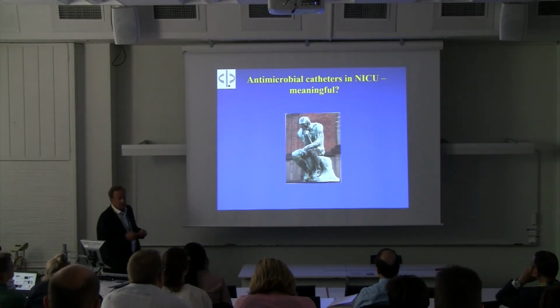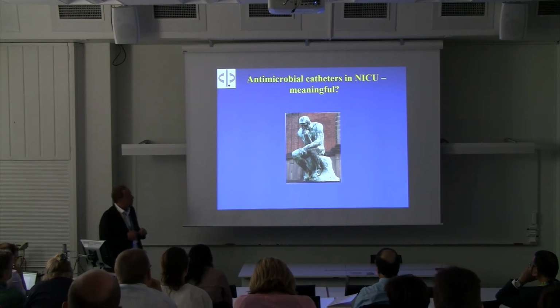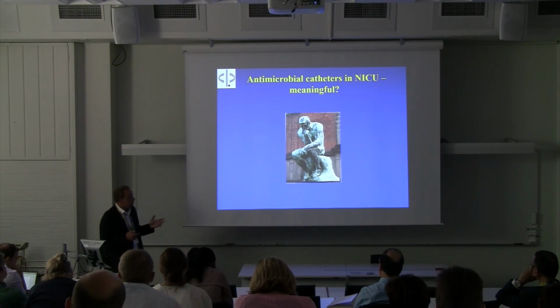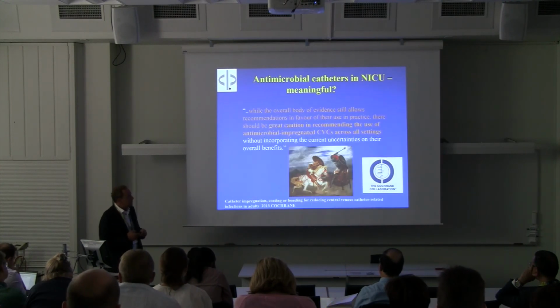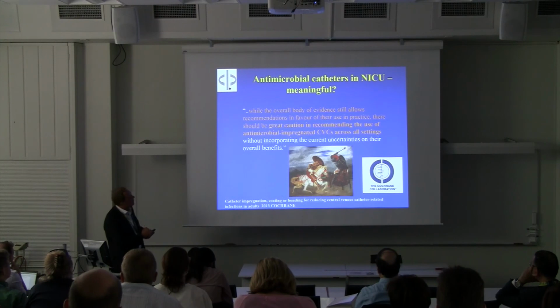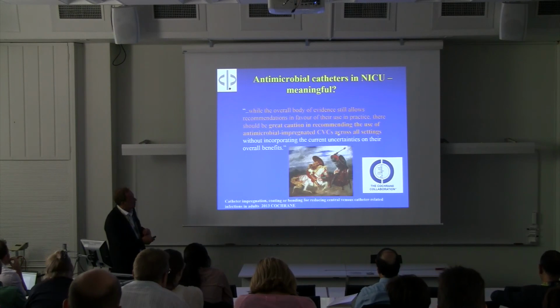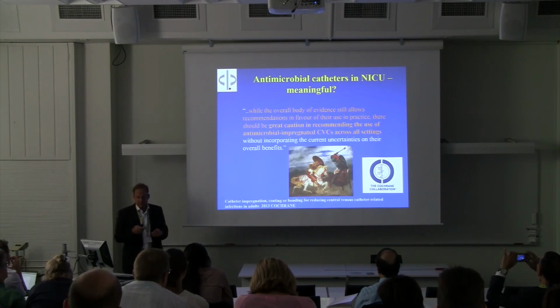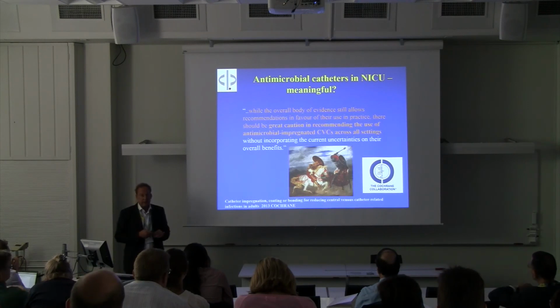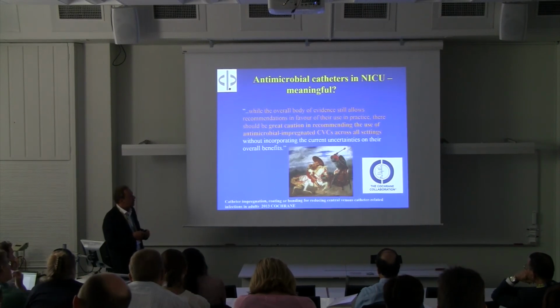Okay, coming to the end, does it make sense to use antimicrobial catheters for adult patients as well as for NICU patients? Coming back to Cochrane, what is Cochrane telling us? While the overall body of evidence still allows recommendations in favor of use in practice, there should be great caution in recommending the use of antimicrobial catheters across all settings. This is clear.